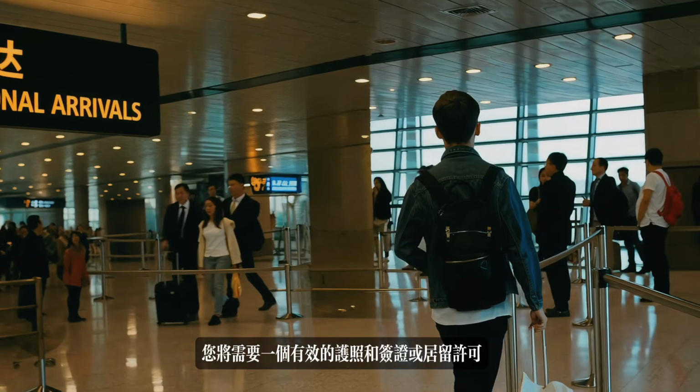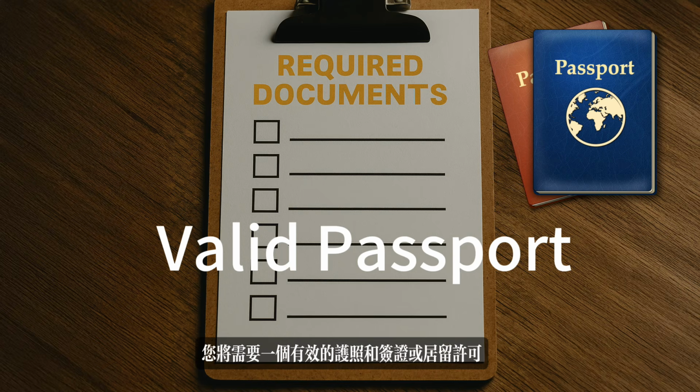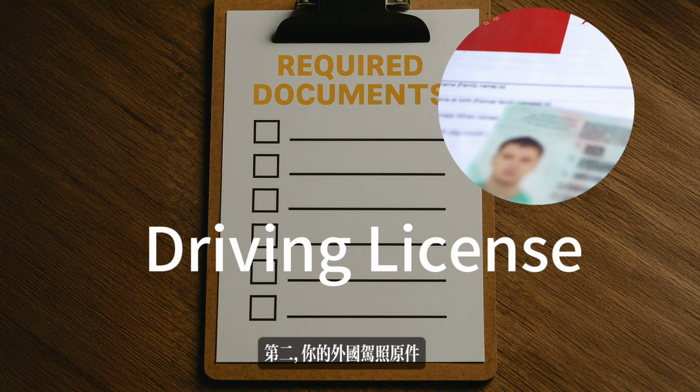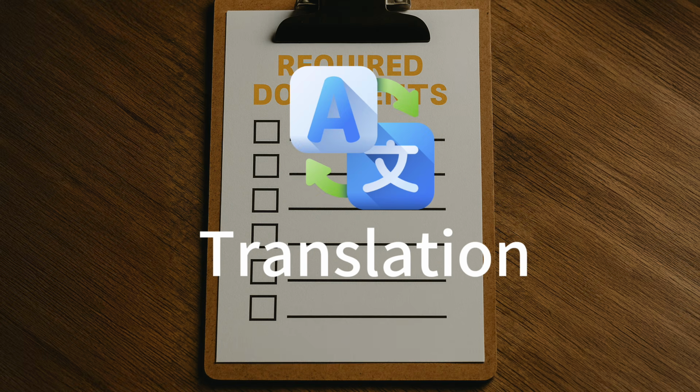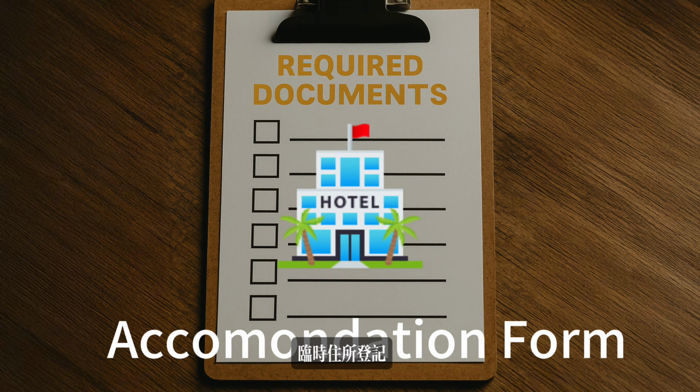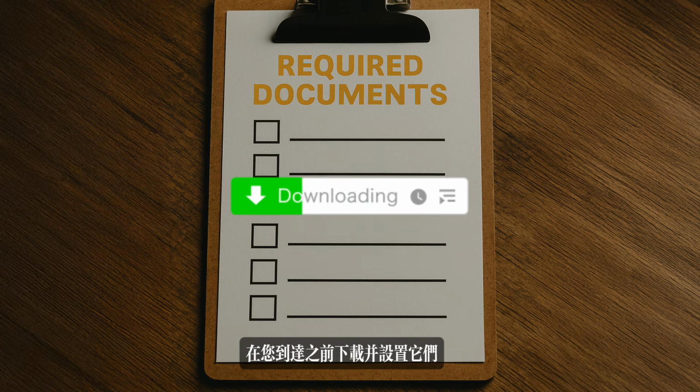You will need a valid passport and visa or resident permit. Second, your original foreign driver license. Third, a certified Chinese translation of the license. Two 1-inch white background passport photos. Temporary accommodation registration form. Download and set them up before you arrive.